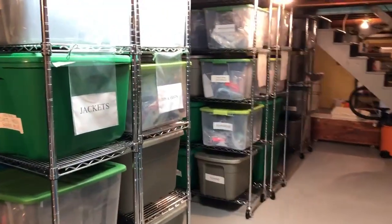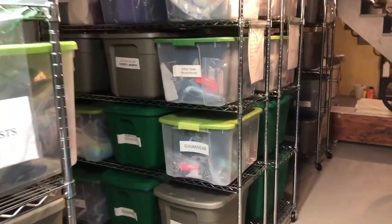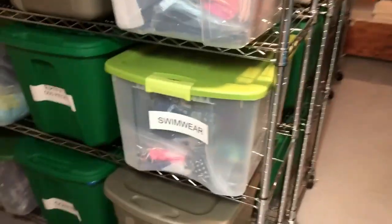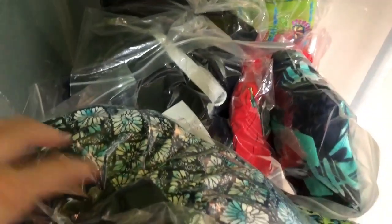The first item, we'll get right to it, that sold was a woman's swimsuit. So as you can see, I have a bin that says swimwear, and I'm going to see if I can do this with one hand. I just pull this out and open it, and I see if I can see the swimsuit right off the top, and this one is right on top. This is the suit that's sold.